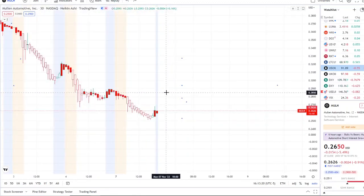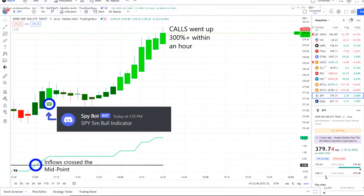The overall market did as well, and our SPY bot since 1:15 p.m. sent out a bull indicator, and from that moment forward the inflows crossed the midpoint to the upside with full strength, and on 42 vision full strength there as well, and call options went up 300% plus within an hour.